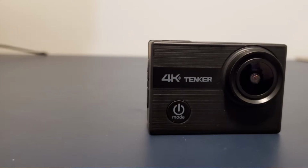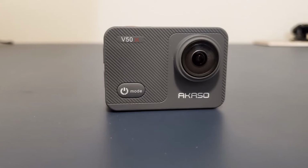Today we're going to be doing a comparison video between the TenKer 4K action camera and the Akaso V50X. Both of these cameras are very good budget cameras, and we're just going to compare the difference between the two. And in the comments below, I want you guys to tell me which camera you think is which. And at the end of the video, I'll give you the answers to it.